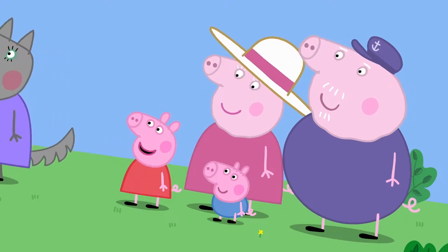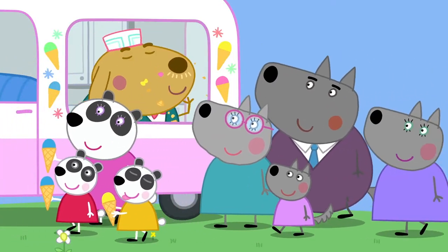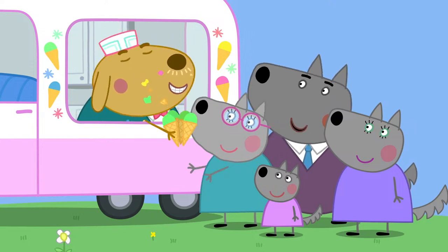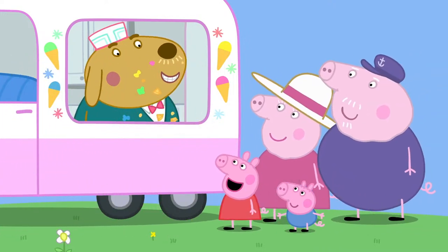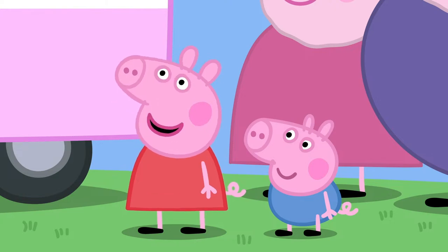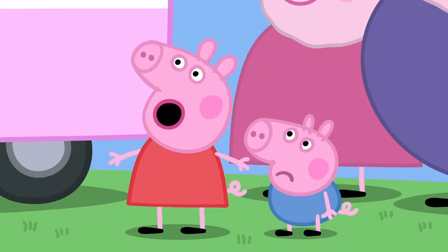I want a strawberry ice cream. What do you want, George? Ice cream. Thank you. Is the mint ice cream good? Lovely. 4 mint ice creams, please. Thank you, Mr. Labrador. It is Peppa and George's turn. Can I have a strawberry ice cream, please? I seem to have run out of strawberry ice cream. Then can I have a vanilla ice cream, please? Oh, there's no vanilla left either. Actually, I've got no ice cream left at all. No ice cream?